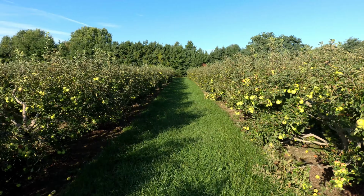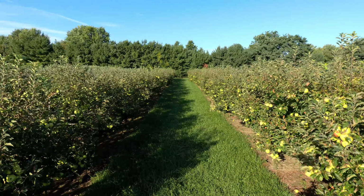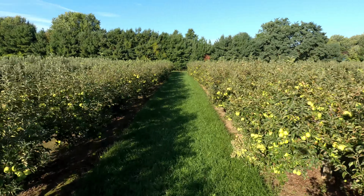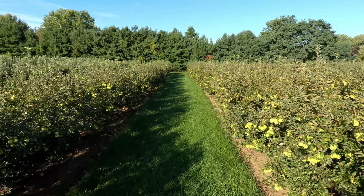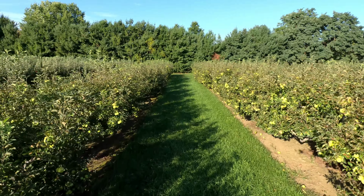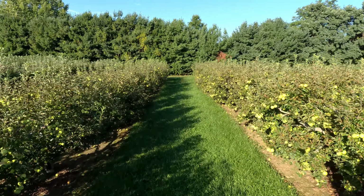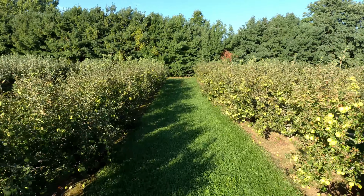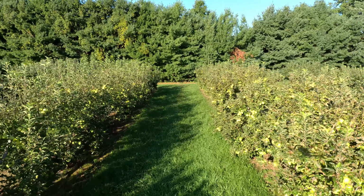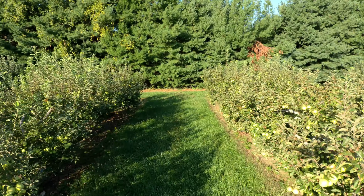Anyways, you can see here there's no problem with the quantity of apples. There's so many apples on some of these trees that the branches are laying close to the ground or bent over, and there's just quite an abundance. And remember, these are just 2 rows of many rows of various apple trees, and you'll see more of those later on.